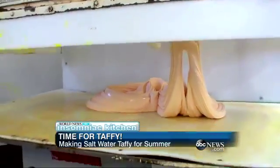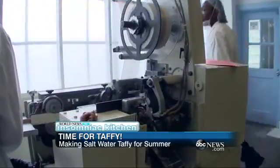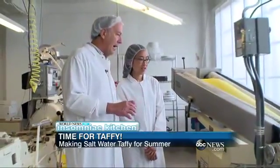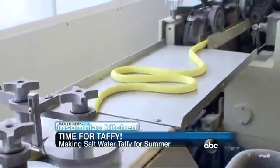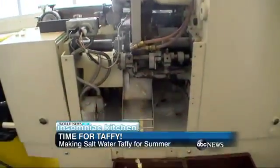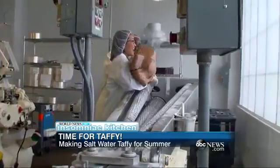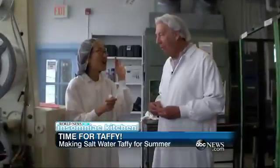Ready to be wrapped. So this is what we call a cut and wrap machine. Basically, we take a batch of candy that you just saw pulled up there and bring it over here after it sits for a little while. It's just gone through a lot of work, so it has to rest. It extrudes it out into a rope and comes out as wrapped candy at 700 a minute. Easy, no problem. The timing has to be just perfect. Nice and fresh. I love it.